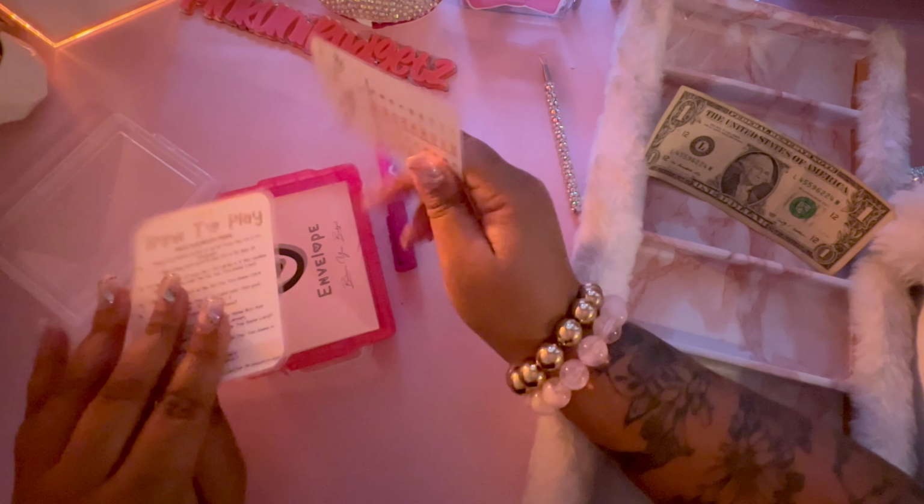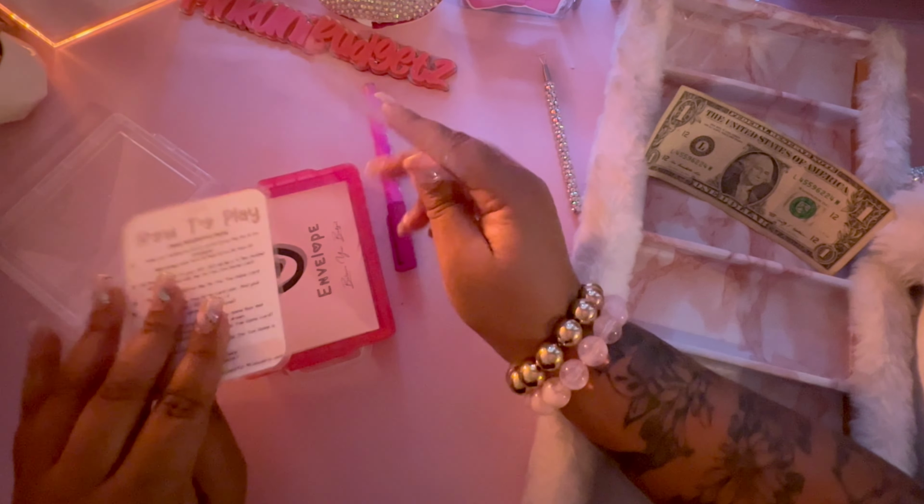All righty, so I'm gonna put this back and it's a tic-tac-toe. And of course, I'm probably going to bedazzle this. And then we're going to put this $1 in the dollar box because it's all that we have left.